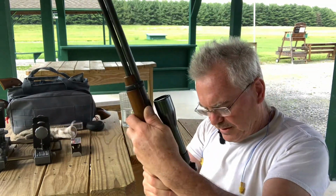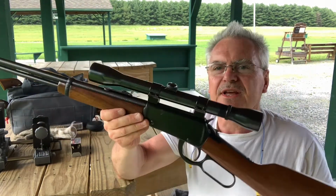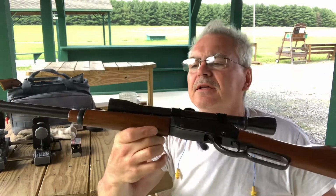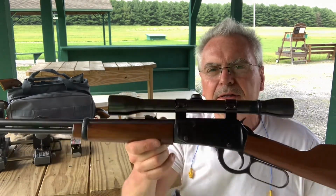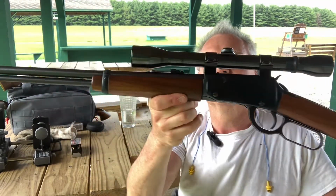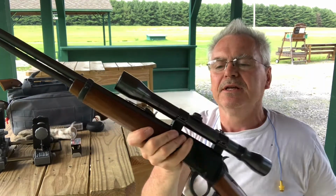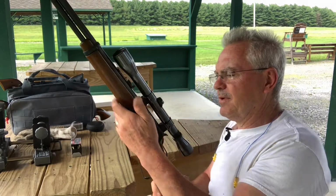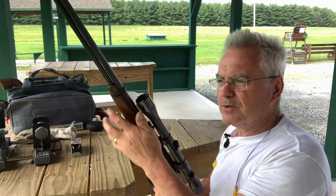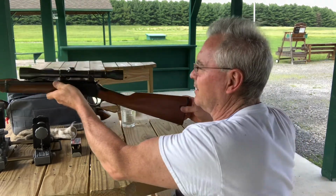So this one is actually branded as an Ithaca, and this one is an Ithaca Model 72. They call it the Saddle Gun. We'll talk about the history on this one a little bit as well. They did make this in a 22 Long Rifle and a 22 Magnum version. This particular one is chambered for 22 Magnum.